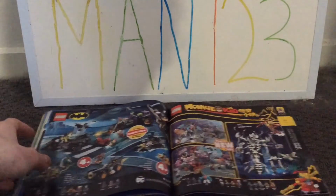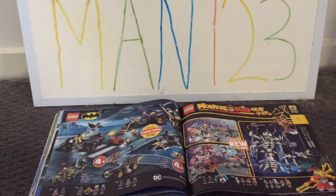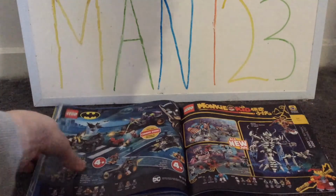Then we have one page for the Lego DC. I'm really surprised because there's so much more opportunity they could do with Lego DC, with the Batman sets and all that, like Justice League, but they just have so much missed opportunity with that.